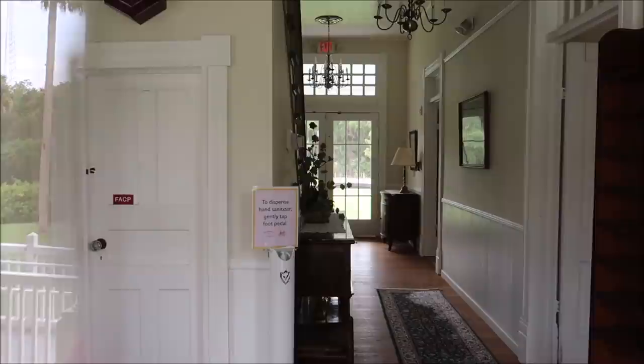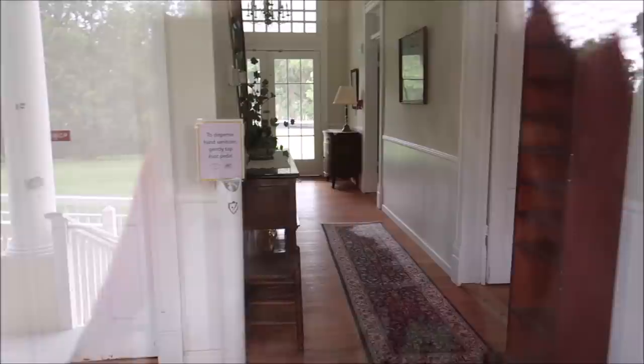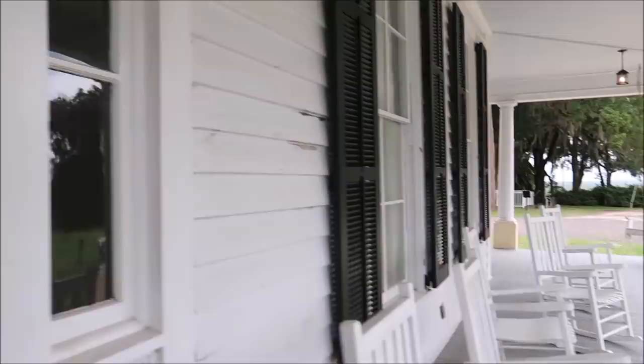That's the back side of the steps. Oh, I wish I was rich. I'd buy this house and live here. I would definitely buy it and live here. I love it.